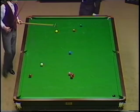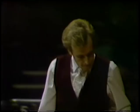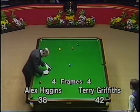16. Well, again, the pace there caught him. Didn't intend to be as close to the black as that. So now the tables are turned and Alex has got his chance. One good red here.